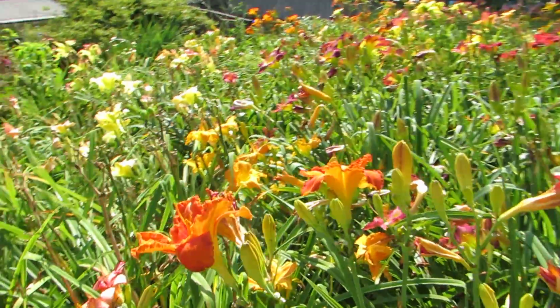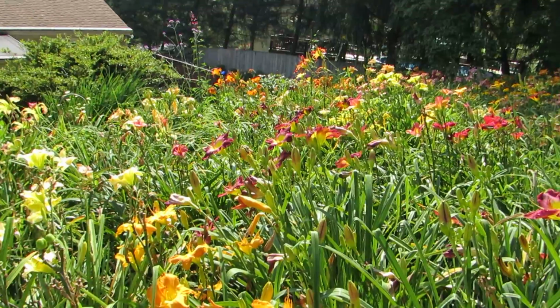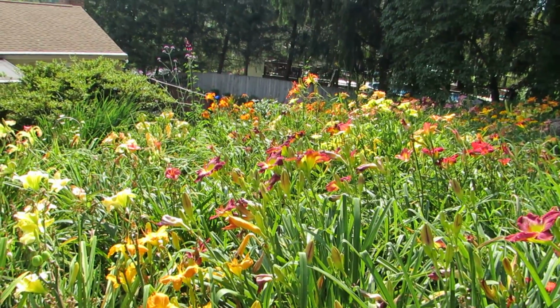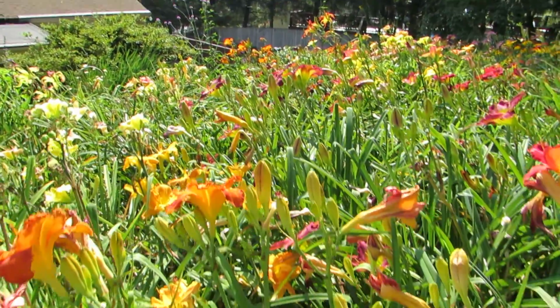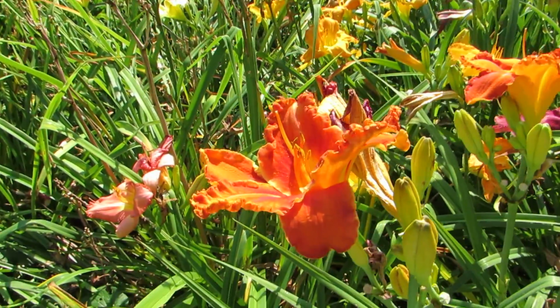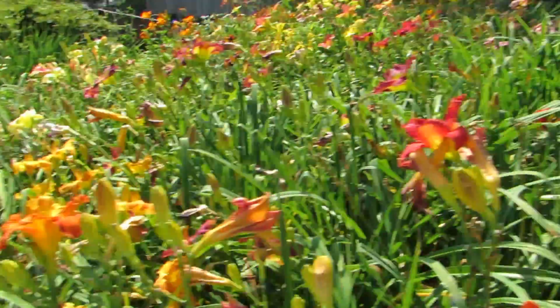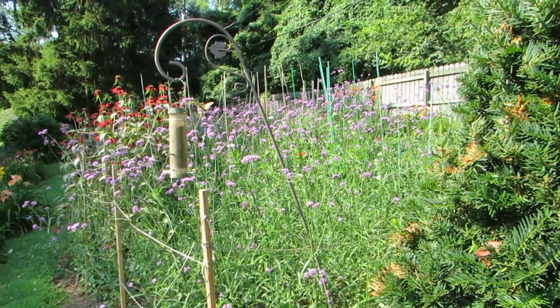These are seedlings right here from Dawn Herr in this little group here. The bee just flew into one. I think that's Tall, Dark, and Handsome. This one, a sibling, I should say. This is a pretty orange one. Sometimes it gets double. And there's that grouping of Brazilian verbena.